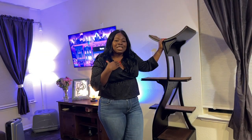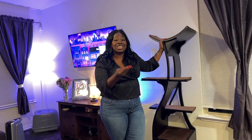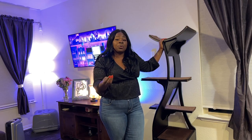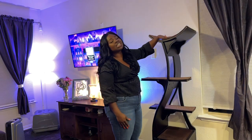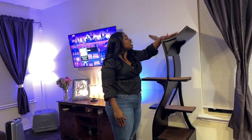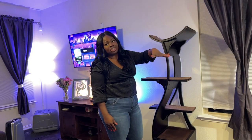But I'm the type of person who actually does not want my cat all over my kitchen counters. That really makes me angry, and I feel that my food would be unsanitary. So the second reason why I made sure to get a 6-foot cat tree is so that whenever my cat is actually up here, she can see everything in the house. And I'll show you guys how it's laid out in just a moment.